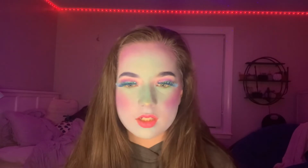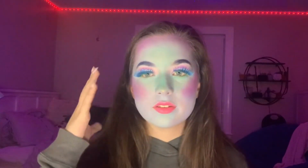Oh, this is our completed look with the color generator challenge. Something fun for a night out on the town. I would suggest this for maybe a first date. It could possibly go as prom makeup or wedding makeup. It's really any nice fancy event that you want to go to. This is a really good option for that.